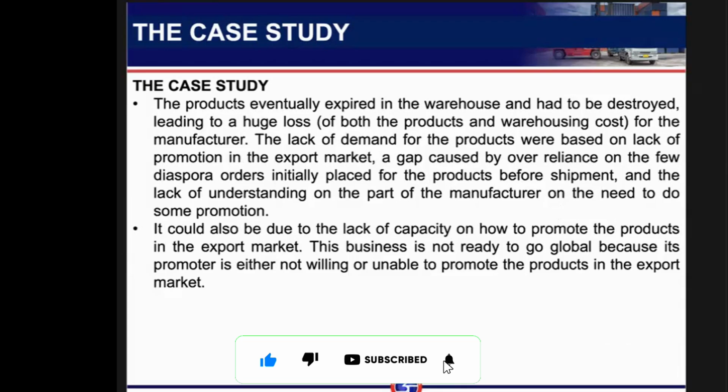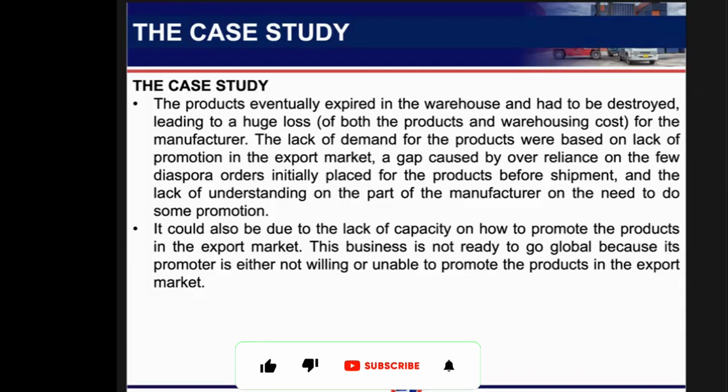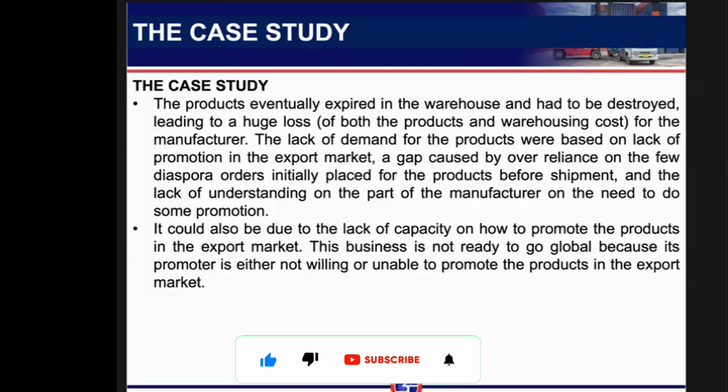The lack of demand for the product was based on the lack of promotion in the export market. It was a gap caused by over-reliance on a few diaspora orders initially placed for the product before shipment, and a lack of understanding on the part of the manufacturer of the need to do some promotion. This is one of the issues I noticed about a number of businesses going into export.